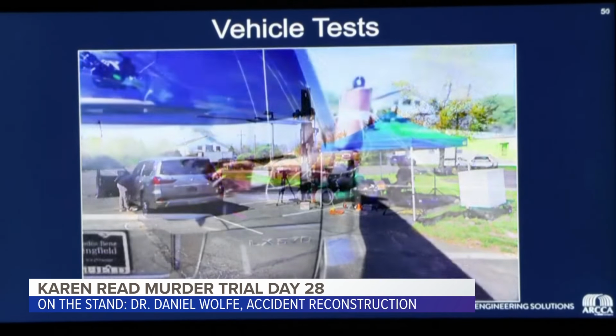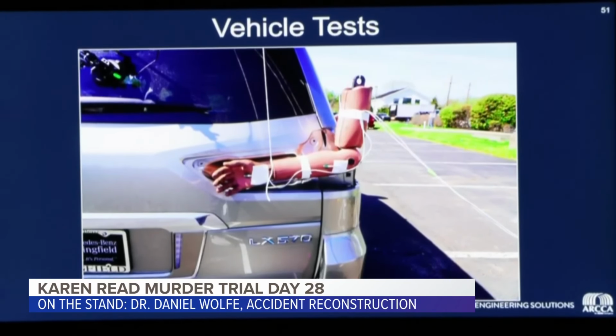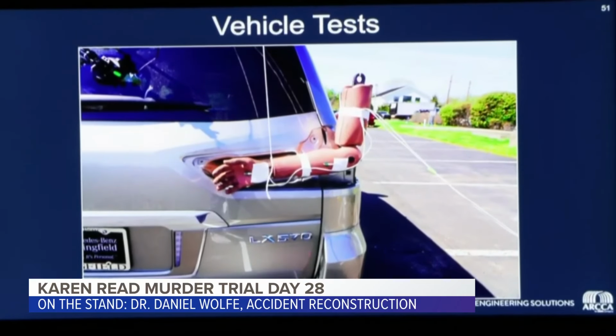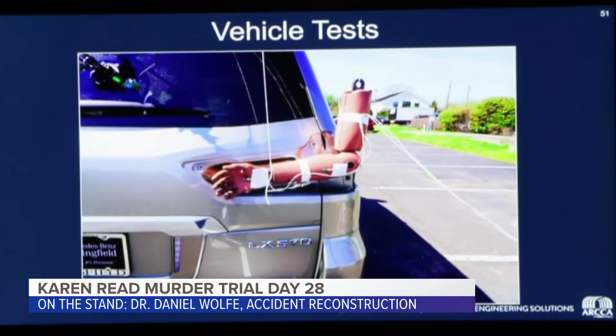If we could go to the next slide, please. What are we looking at in this photograph? So this is the approximate position that we plan to have contact occur in these tests. As you can see, the forearm is in contact with the lift gate and the quarter panel taillight along with the elbow. Why did you choose this configuration for the arm, the forearm, the hand, the elbow? It was based upon my review of Dr. Welcher's work, and that he did through his static and dynamic test or paint test, that this is how the arm was roughly oriented when the alleged contact occurred.